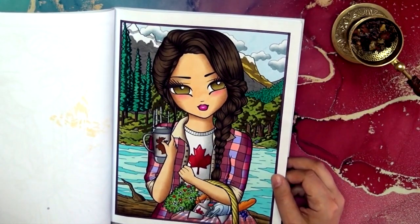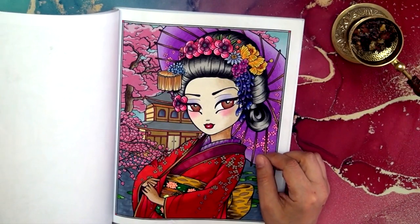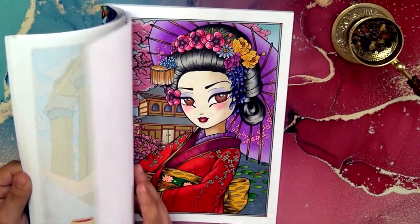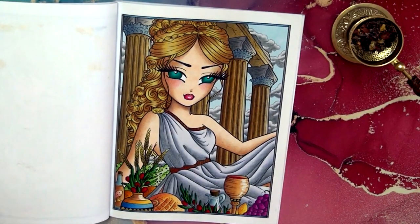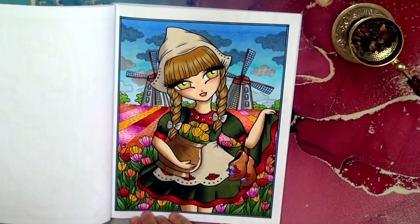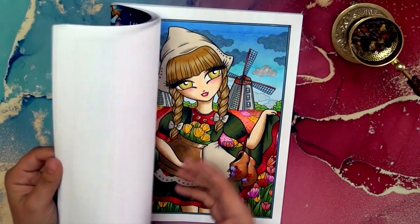The Canadian girl, also one of my favorite pages in this book. Another body color, this lovely Michael. I love Japanese theme pages. This is the first page I did. This one I did for the Coloropoly last year when the prompt was Whimsy. Well, Whimsy Girls Around the World, duh. Another body color. I'm not too satisfied with the clouds, but still a lovely page.